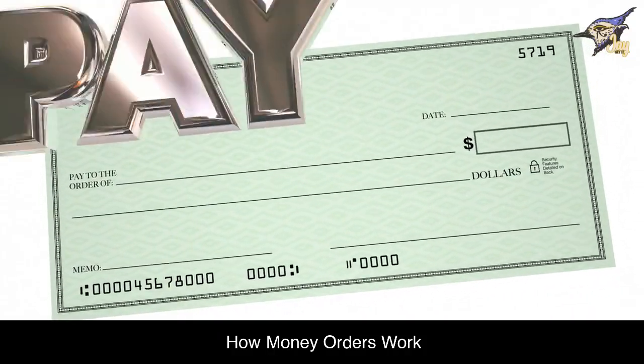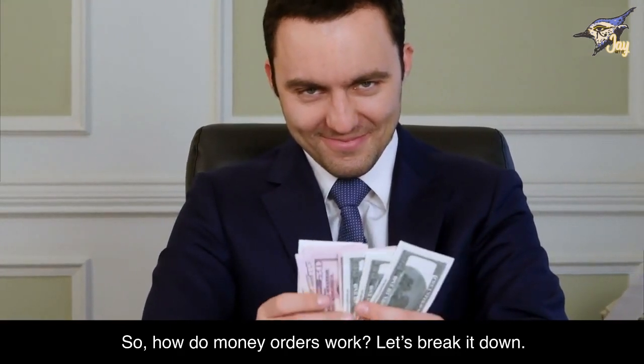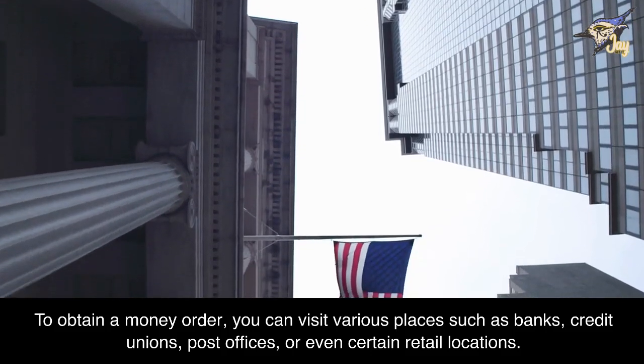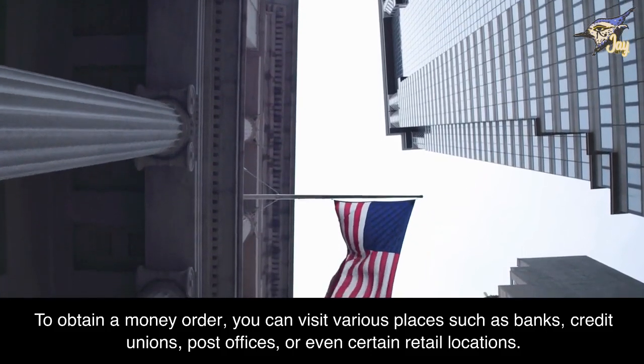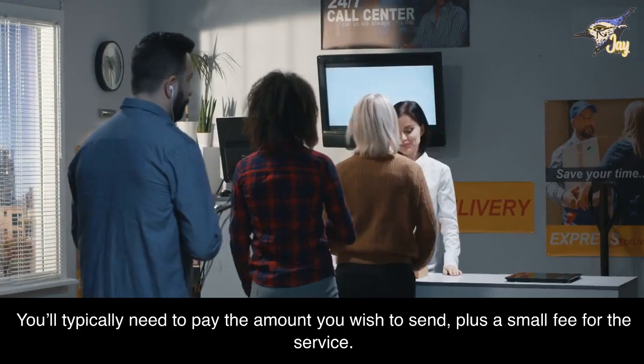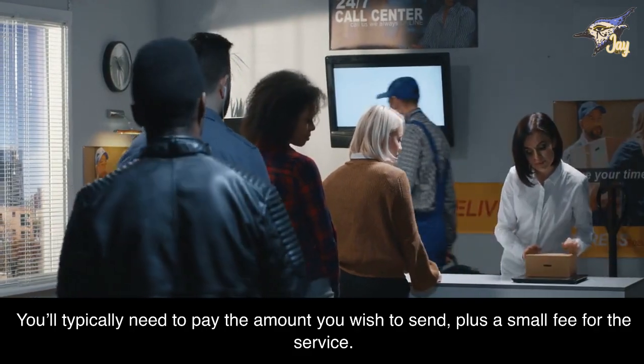How money orders work. So, how do money orders work? Let's break it down. To obtain a money order, you can visit various places such as banks, credit unions, post offices, or even certain retail locations. You'll typically need to pay the amount you wish to send, plus a small fee for the service.